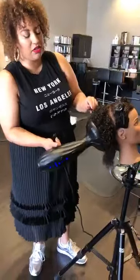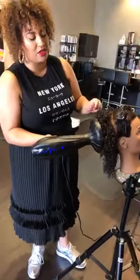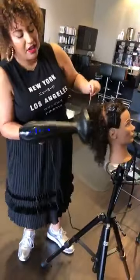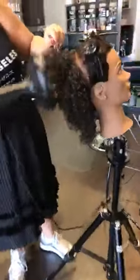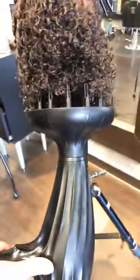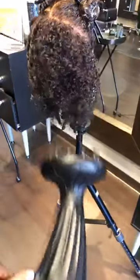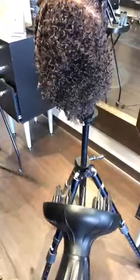As you go through and start to play, you can really create a beautiful end result with your curly hair. You can see that texture is really starting to expand. And what's cool is, even though she has this tighter coily texture, it's not frizzy. You can see the definition, you can see the shine. Curly hair is never shiny.